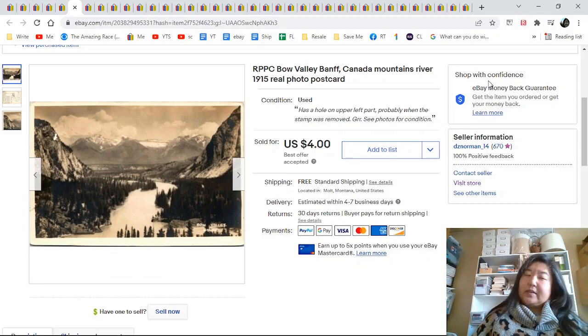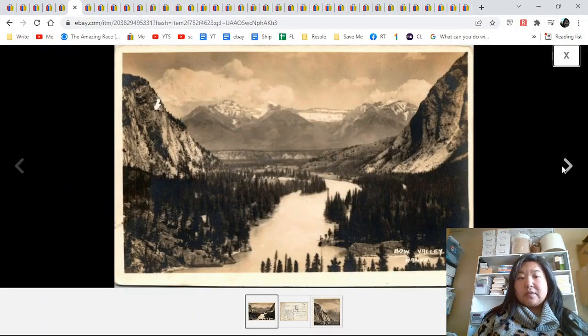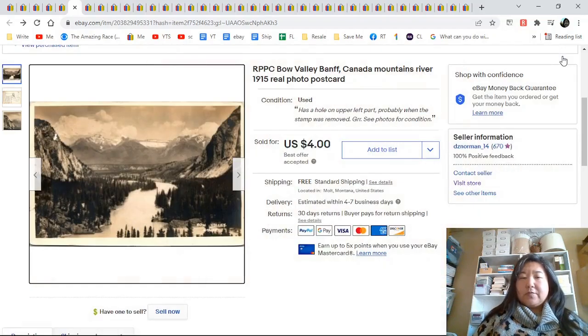Our PPC is Real Photo Postcard, Bow Valley, Banff in Canada. So that's basically just north of us, and north and a little west. And it was posted, so it was copyrighted by Byron Harmon. That's interesting, can't read it. To Bruce Kettner in New York, $4.